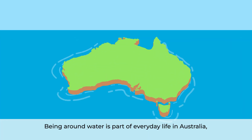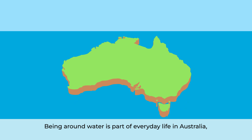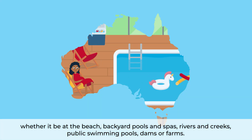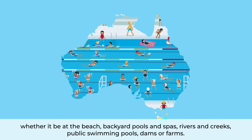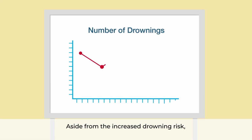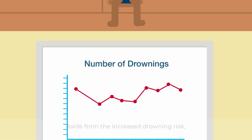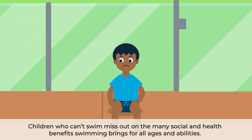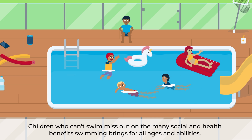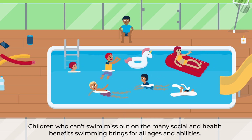Being around water is part of everyday life in Australia. Whether it be at the beach, backyard pools and spas, rivers and creeks, public swimming pools, dams or farms. Aside from the increased drowning risk, children who can't swim miss out on the many social and health benefits swimming brings for all ages and abilities.